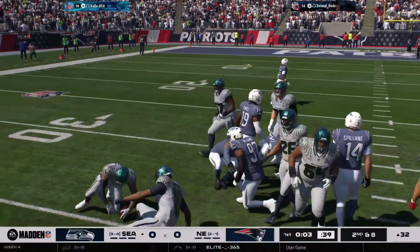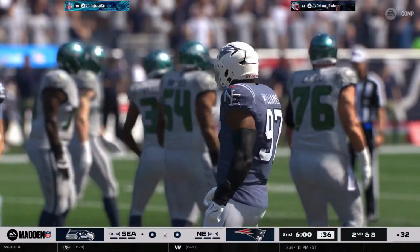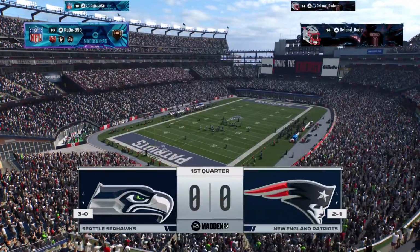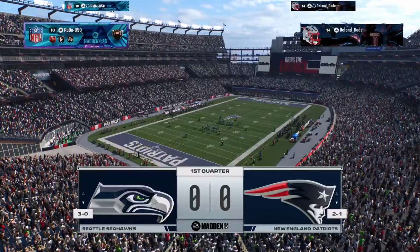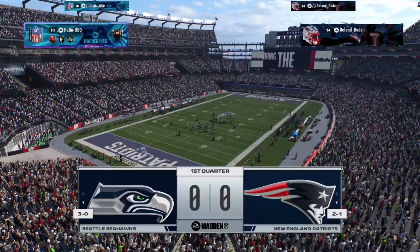And he's taken down on what should be the final play of this first quarter. So, not much to speak of in terms of scoring in that first quarter of play. Nothing yet on the scoreboard. And we're back to Foxborough in a moment.